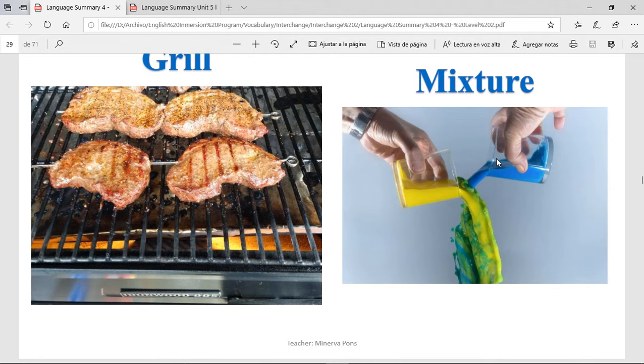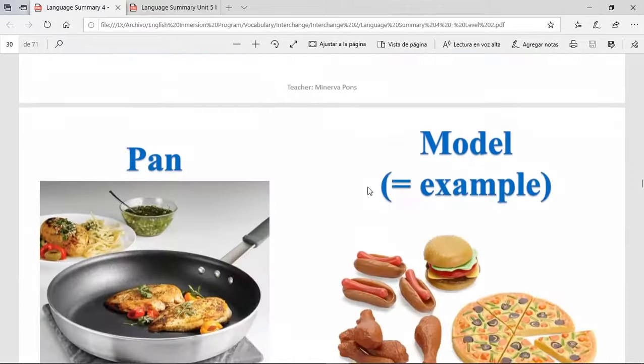Mixture. A mixture is when you combine two different things. That's why it's called a mix. Also, a mix, when you only say mix, is a short form of mixture.